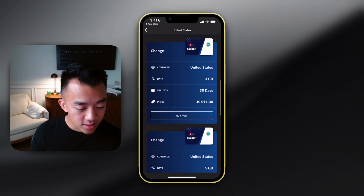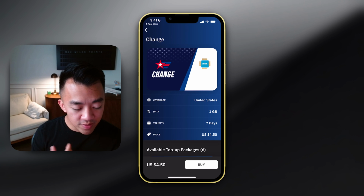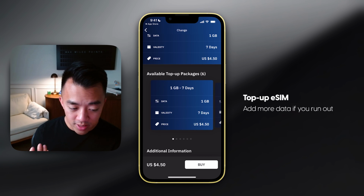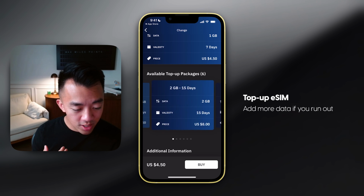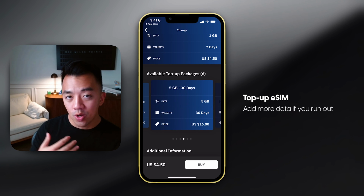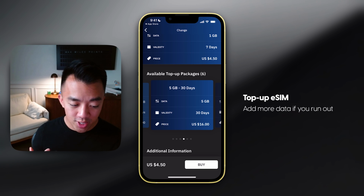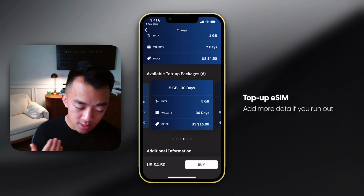What you want to do is tap on buy now, and it gives you more information about the eSIM. And it also gives you options to top up the eSIM as well. If you run out of data, you can also get additional data, 1 gigabyte, 2 gigabytes. And so say you use all of your data in like 2 or 3 days, but you still have another 3 days of vacation, you can top up and get some more data.